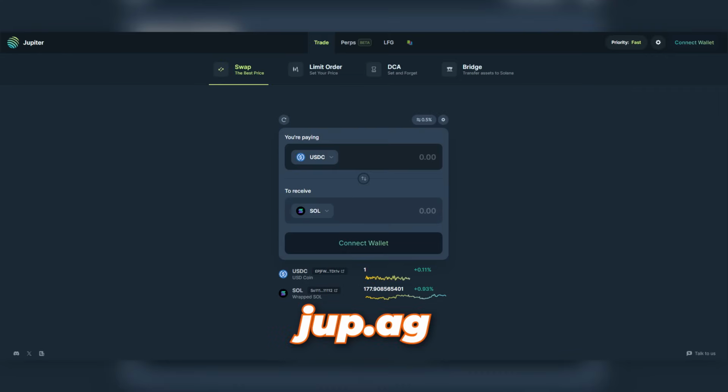So what you need to do to get started with Jupiter, you need to go to jup.ag and click Connect Wallet. Jupiter, which is kind of like the Solana version of Uniswap, has several great features to help you make money on chain. But let's start off with just some simple swaps.